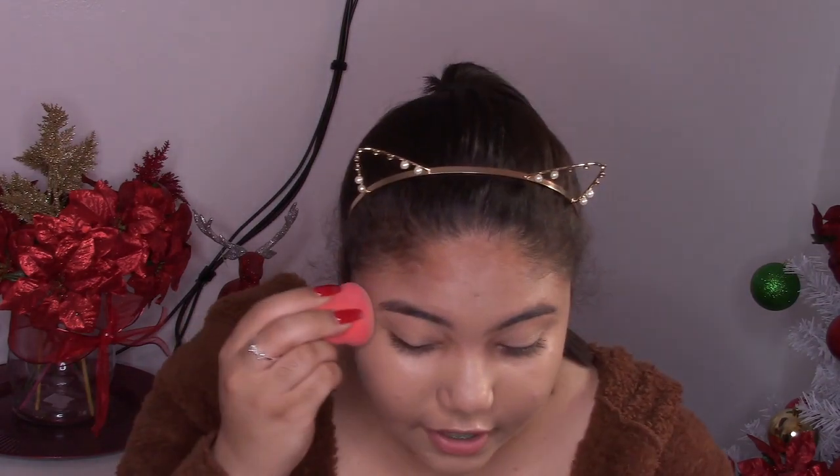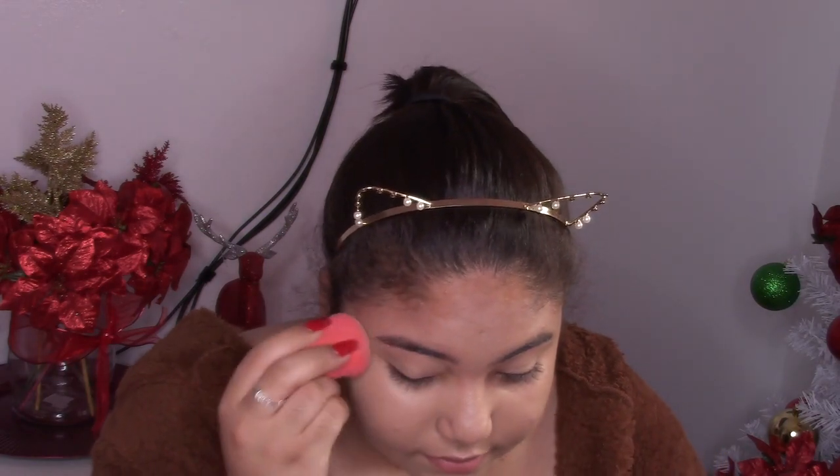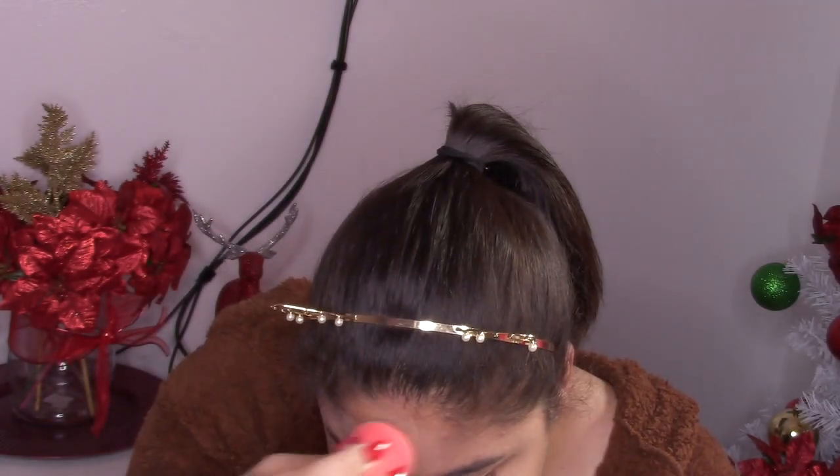Yeah, I like to put foundation on my eyes because it gives a good base when we're going in with the eyeshadow. And I have this scar. Before, I used to put a crap ton of foundation. You can't see it that much anymore on camera, but I have this scar right here.